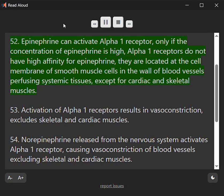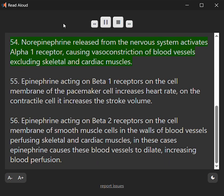52. Epinephrine can activate alpha-1 receptor, only if the concentration of epinephrine is high. Alpha-1 receptors do not have high affinity for epinephrine, they are located at the cell membrane of smooth muscle cells in the wall of blood vessels perfusing systemic tissues, except for cardiac and skeletal muscles. 53. Activation of alpha-1 receptors results in vasoconstriction, excludes skeletal and cardiac muscles. 54. Norepinephrine released from the nervous system activates alpha-1 receptor, causing vasoconstriction of blood vessels excluding skeletal and cardiac muscles.